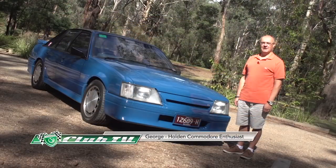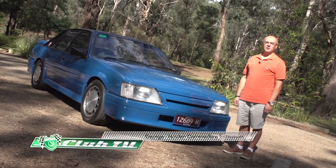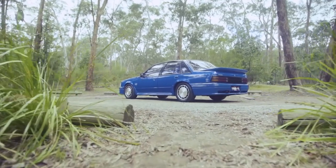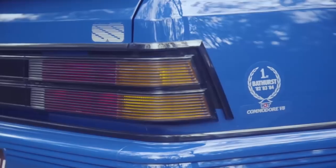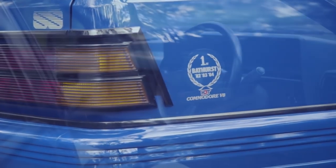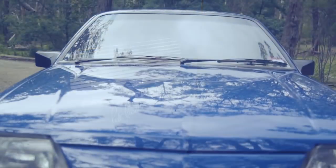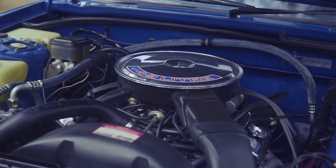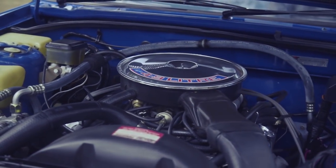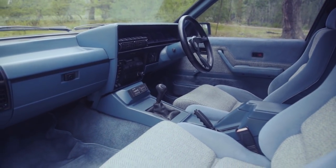Hi, I'm George Pilates, and this is a 1985 VK Group A Brock Commodore. Peter Brock made 500 VK Group A Commodores, and then due to customer demand for a slightly more luxurious model, he added some Group 3 features and produced 48 Group A Group 3 cars, of which this is one of them. It's got a 4.9 litre V8 engine, and its output is around 200 kilowatts, and it's got a T5 5-speed gearbox.